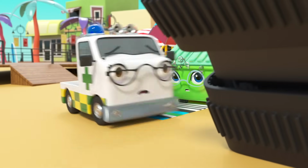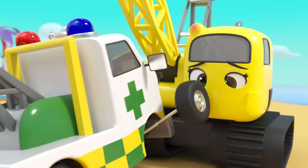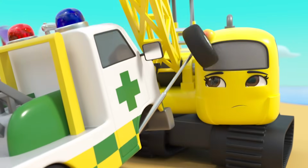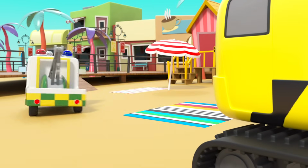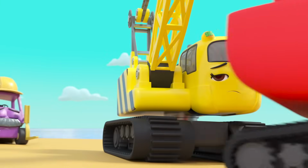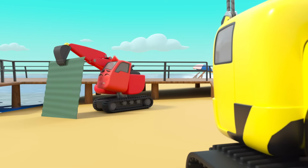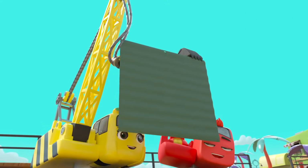Amber the ambulance is here to check that Dazey's okay. That was quite a bump. Phew, she's okay. That's much better. They still need to add the roof on. But now Dazey is a bit scared. Digley isn't strong enough to carry it. But if they work together, they can do it.